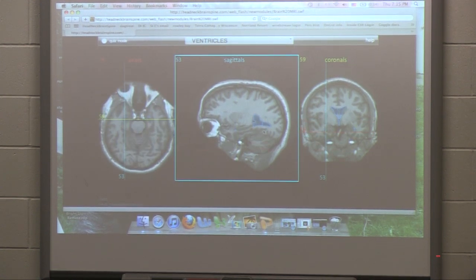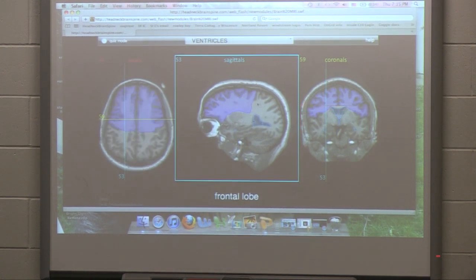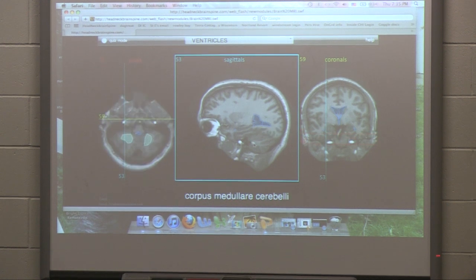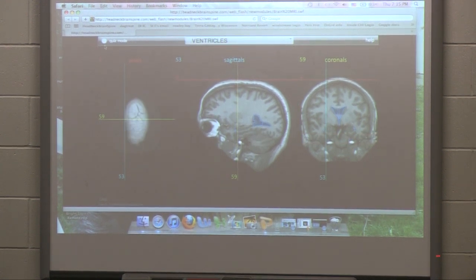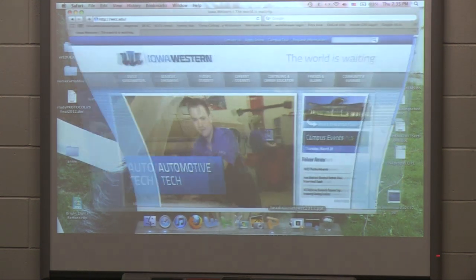And as you take your tour, the blue areas there are also, this will highlight the frontal lobe, the parietal, occipital, cerebellum, all that kind of stuff. So head, neck, brain, spine, pretty cool item there.